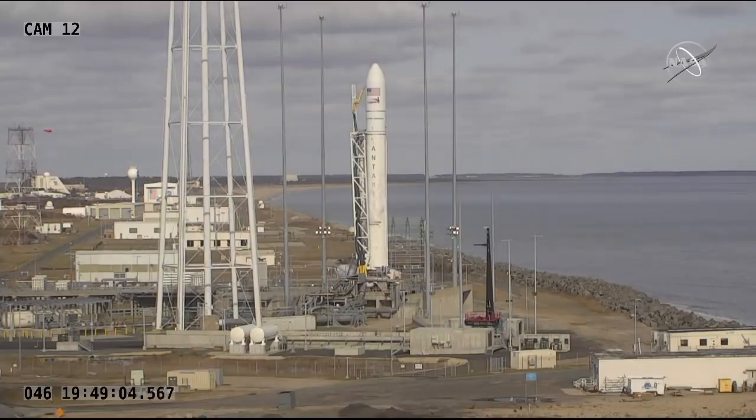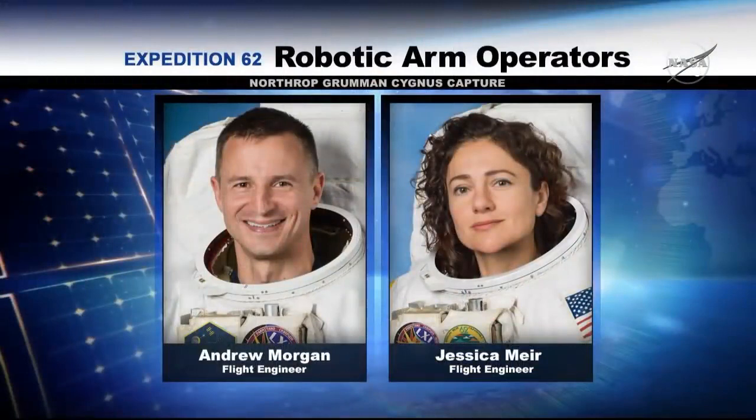NASA's flight engineer Drew Morgan will use the Canadarm2 robotic arm to grapple the Cygnus spacecraft, backed up by Jessica Meir of NASA. Once the astronauts have captured the vehicle, they'll turn controls back over to teams here on the ground in Mission Control Houston, where the robotics officer will use the Canadarm2 to reposition the spacecraft and bring it toward the Unity module to install it to the International Space Station.